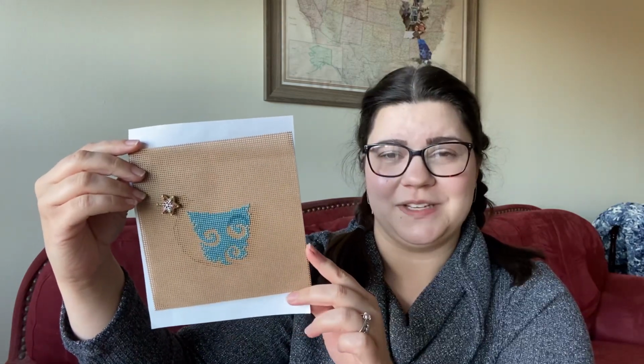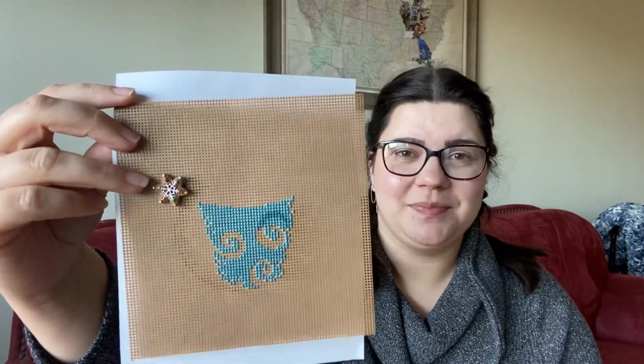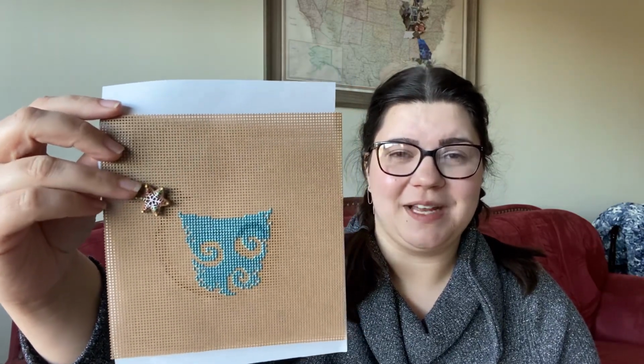I'm just using all the kit perforated paper. It's a 14 count natural perforated paper and all the kit flosses. And yeah, there's my little needle minder. I made it with the Top Knot Stitcher DIY needle minder kit. Yeah, I don't think I have anything else to say about this one. I would like to finish this, or probably not finish it, but I'll definitely put some more work into this in the next couple of weeks.